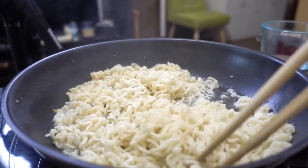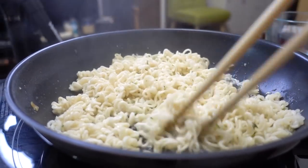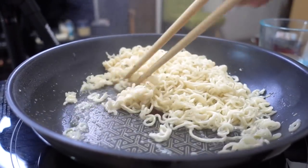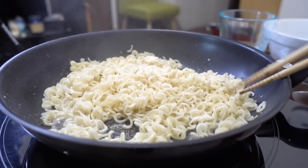Interesting. You're right. We probably don't have to drain this at all. This is great. Okay, so shall I turn up the heat? No. Not yet? Let's just do this until the water evaporates. Okay, I'll just add the sauce now. I think it's the perfect time to add the sauce.